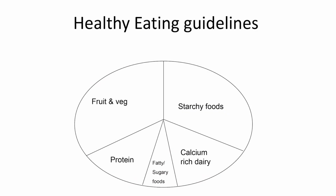If we think about healthy eating guidelines then, if we think about the old Eat Well Plate as it was, and we take the pictures off and we just show the names of the groups, we can see we have our fruit and vegetable group, starchy foods, protein, calcium-rich dairy, foods high in fat and sugar. So those are the four food groups in the proportions that the dietary guidelines recommend.